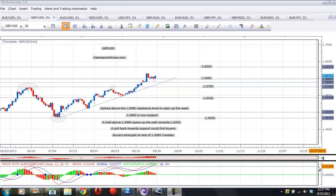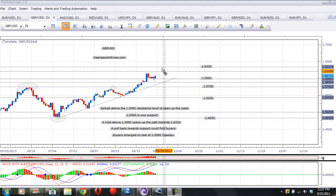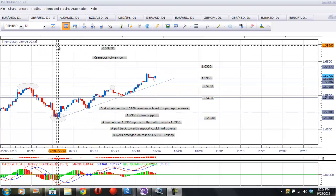I'll go through my logic on those trades. First, where I'm short the EURAUD from 144.07, and I'm also short the Great Britain New Zealand from 194.65. But before we do that, let's go into the bigger picture, which will give you a little bit of insight.